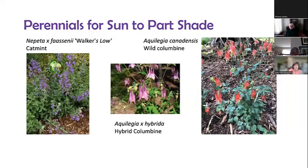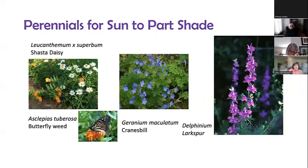The wild columbine is the native one on the right, and then this is a hybrid columbine in the center. It's another one, it blooms just in the spring. It's almost an ephemeral because when it gets hot, it tends to kind of die back. Some more perennials for sun to part shade: the Shasta daisy, and then this is mixed with the butterfly weed, which is, I believe, a native, and then cranesbill and larkspur, just to show you a few different color varieties.